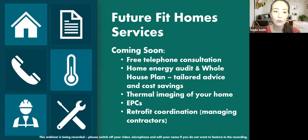So we'll be offering free telephone consultations that will help talk you through really the first steps of understanding what you need to deep retrofit your home. We're going to offer a home energy audit and a whole house plan. That means going into your home, understanding exactly how you use your energy, what the building fabric of your home looks like, what measures you've got done already and what you could still have done.